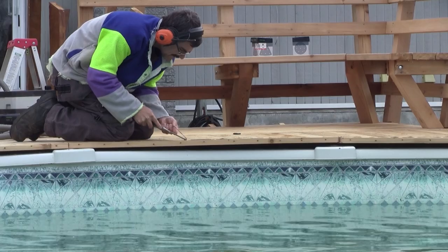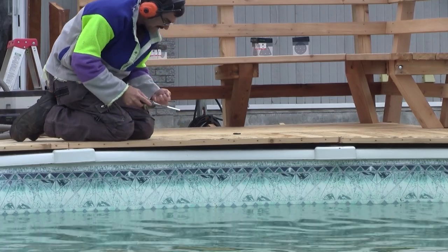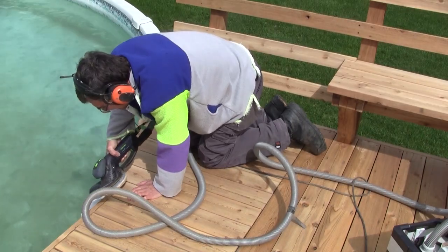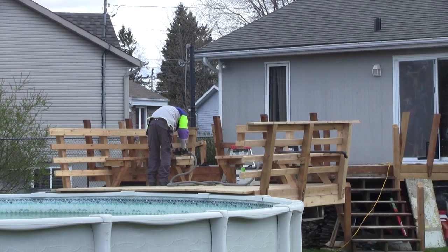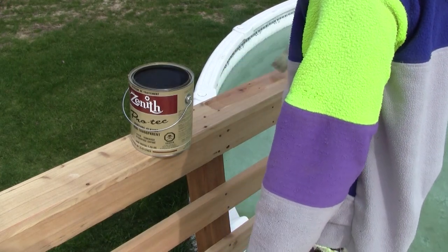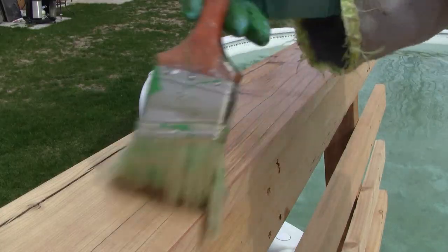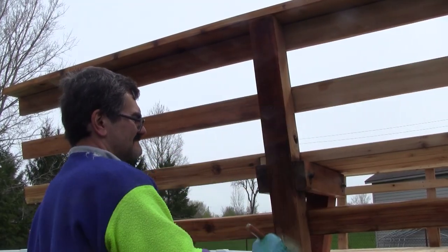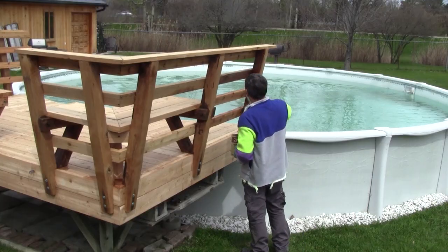Next, he removes the excess caulking on the floor before he sands it. We don't want to get splinters when we're barefoot. He also sands the benches a little. And now, time to apply the preservative everywhere. And I mean everywhere. It really changes the color of the wood. Wow, it's beautiful.